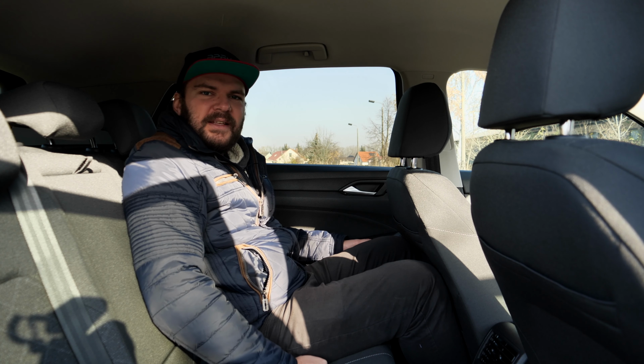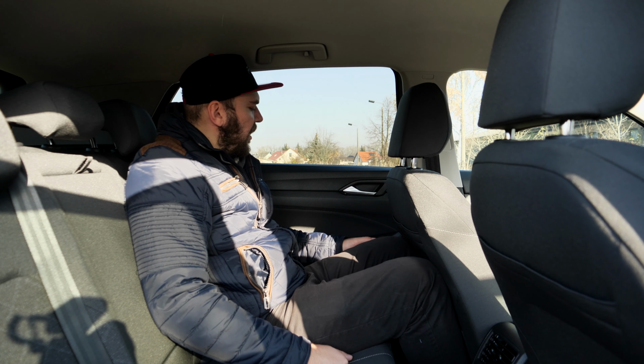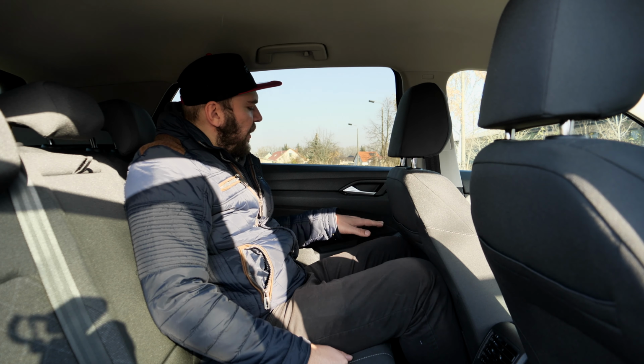Like from the convenience level, I think there are no big things. I mean, we have our electric power windows, we have 2 USB-C ports for charging our mobile phones, and we have some air ventilation, but no climate control. I mean, this is not the richest version. A nice thing I like is always to have an armrest, and we have 2 cup holders.